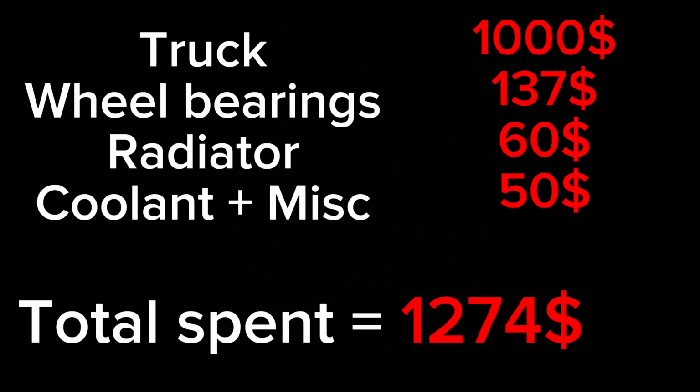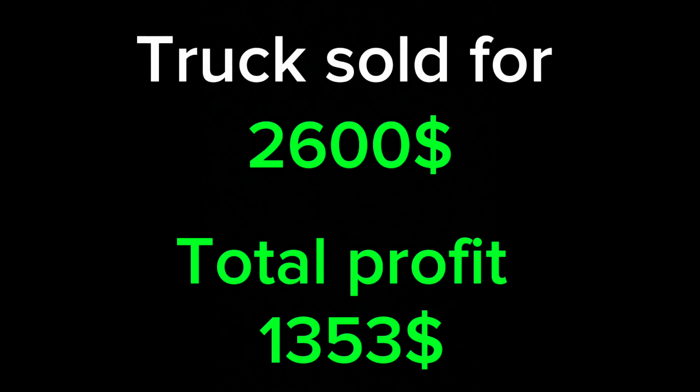Total, I bought the truck for $1,000. I changed both front wheel bearings for $137. The radiator from Pick and Pull was $60, and then coolant and miscellaneous items where I just rounded up to 50. It's a little higher than what I spent, but it just makes it easier. So the total spent was $1,274. And I ended up selling the truck to a buddy for $2,600. So that's a total profit of $1,353.